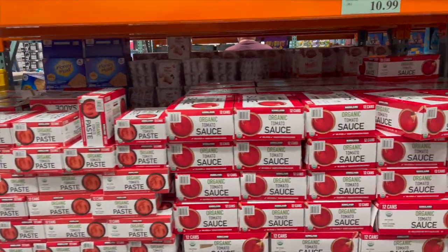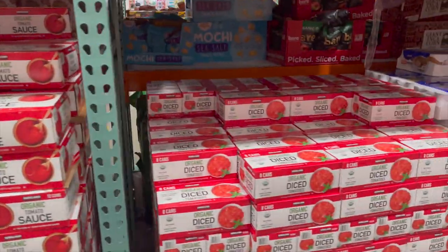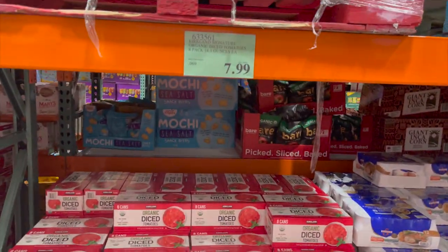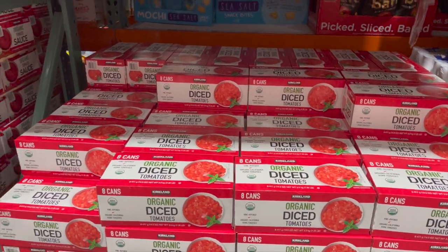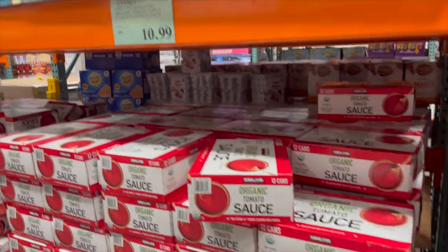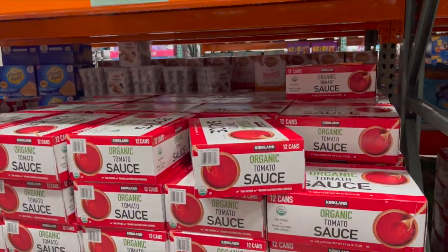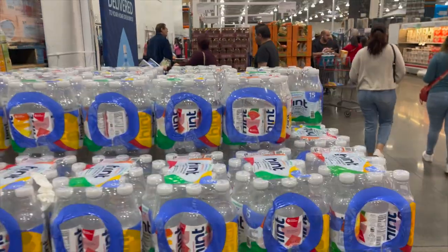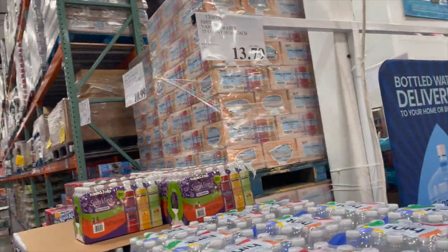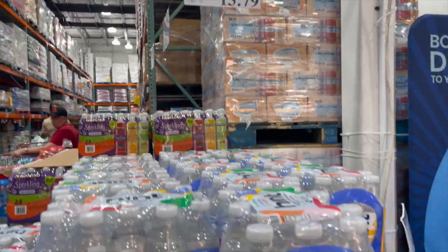If you like pasta and chili, stock up here, $7.99 for an 8 can organic diced tomatoes, organic tomato sauce, $11 for a pack of 12. Pretty good price.